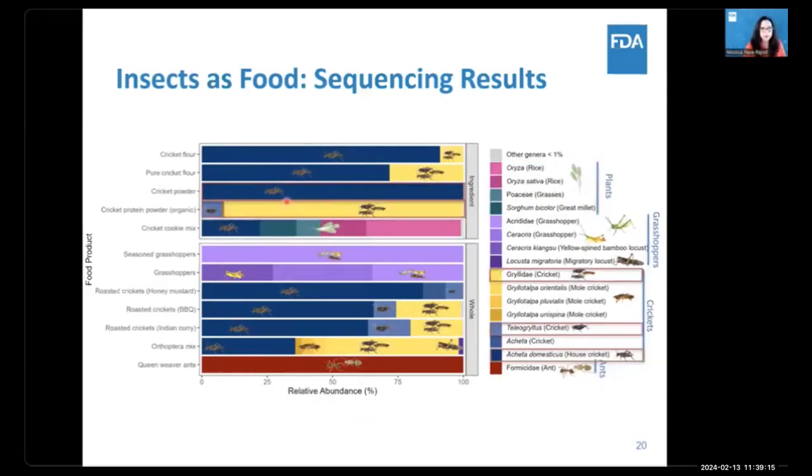For the cricket powder, there were two different products evaluated here, organic cricket powder. So the graph shows that 92% of the sequences were actually assigned to the Gryllidae family, crickets, and the other 8% to sequences of the genus Teleogryllus. But no sequences were assigned to the species level, unlike the other cricket powder that was analyzed, that mentioned Acheta domesticus as ingredient. And here, 100% of sequences were assigned to Acheta domesticus, the house cricket.